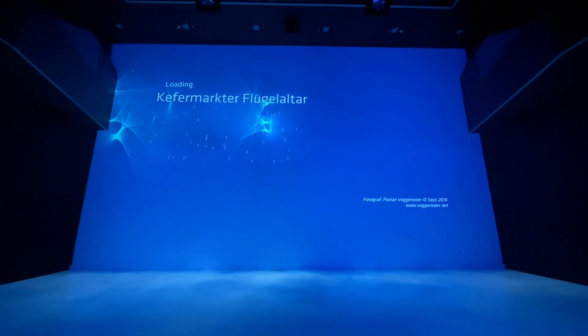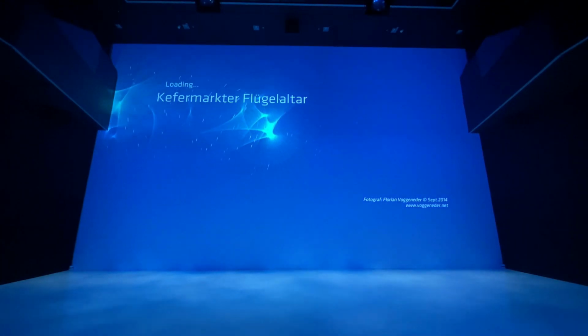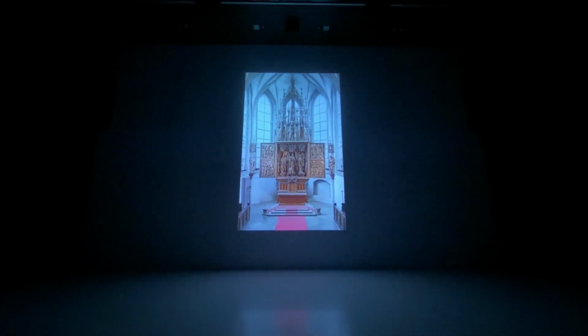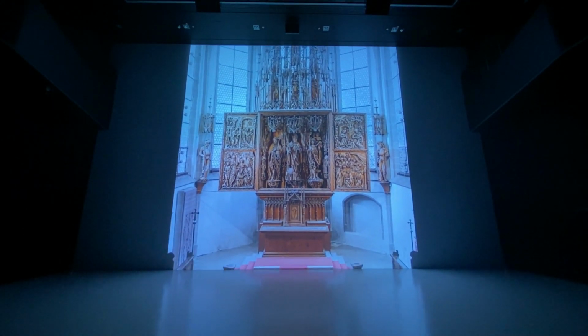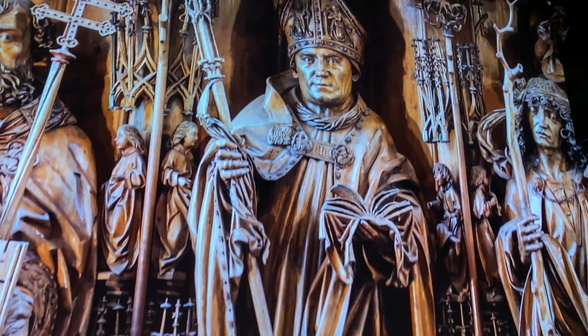And in Müllviertel there is a little village called Käfermarkt. And Käfermarkt is famous because in the church Saint Wolfgang in Käfermarkt, there is one of the last 3 wooden altar pieces of the late medieval times. So here we have a gigapixel photography of the altar piece in Käfermarkt. It's a photo where we can zoom in, really extremely high resolution.